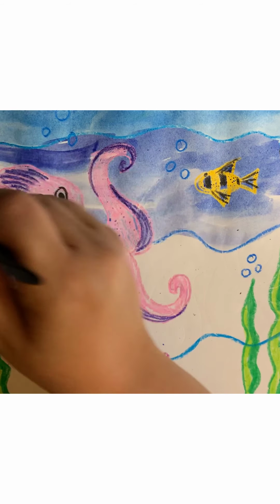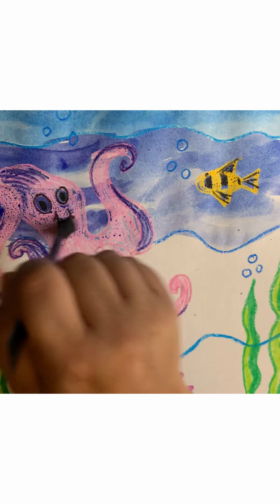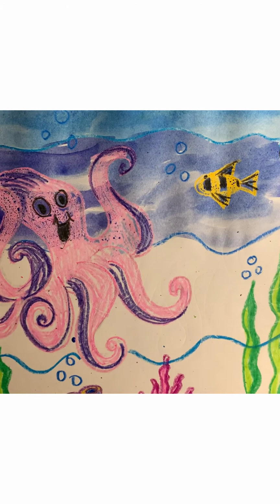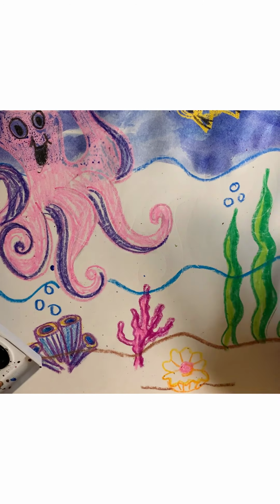And the crayon resists. Everything's shining through. Pops of color. We're not losing the vibrancy of our crayon colors. This looks great, don't you think? I'm loving it. I hope you are. Next, we got to paint over those beautiful little goldfish. Okay, let's go down to another layer.